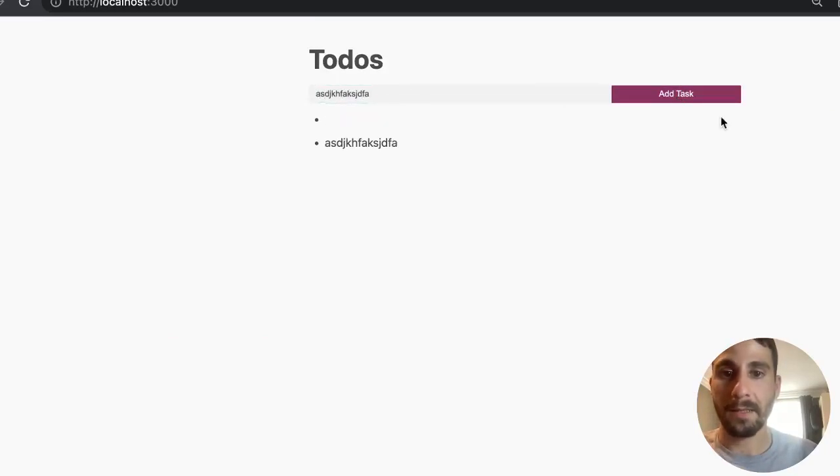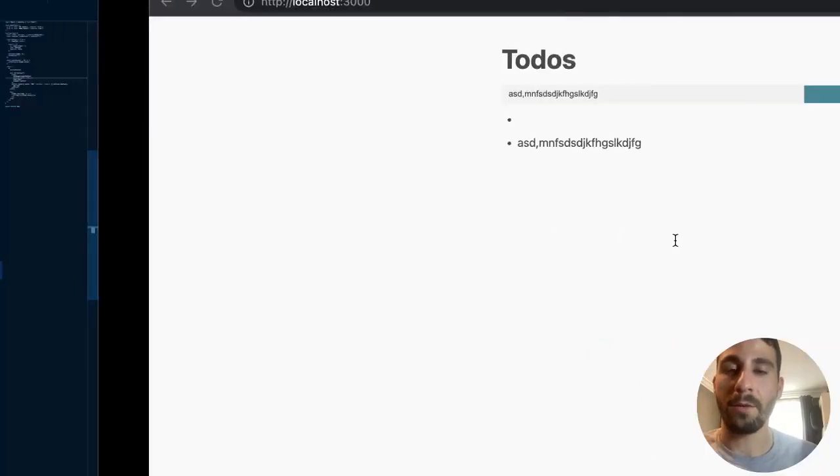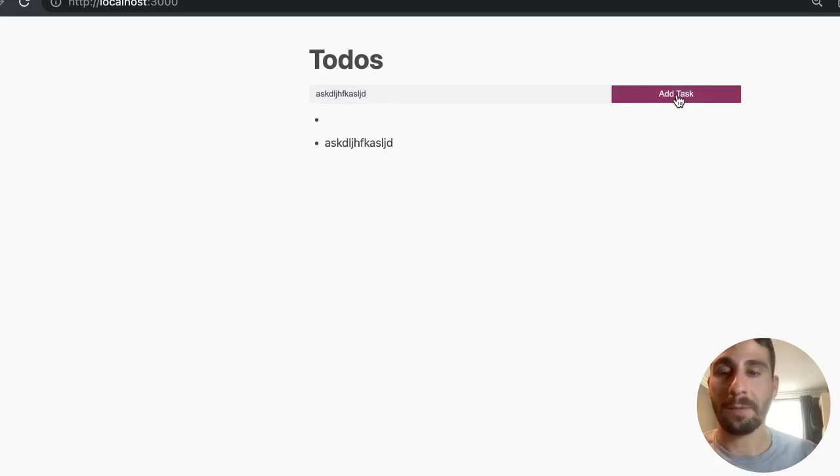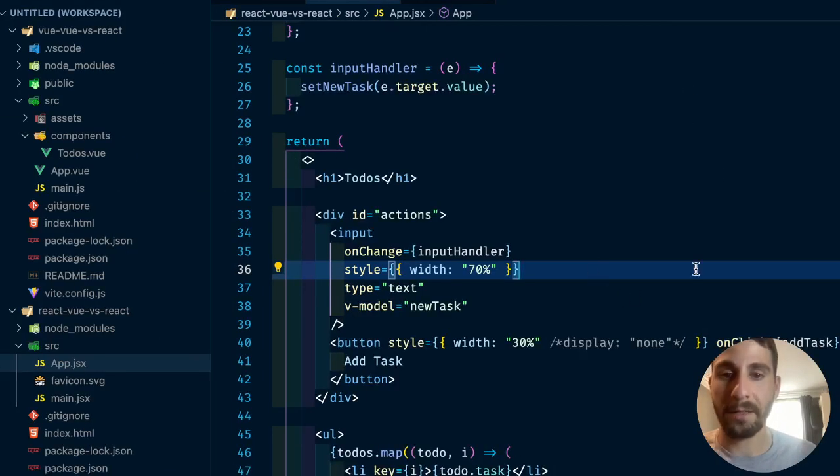So now that we know that it's working, let's try out the rest of our functionality. When we add the task, all right, it looks like we have some sort of bug there, but we'll debug that in just a second. What you can see that it's doing is, instead of adding a new list item, it's appending the value. Or not appending, it's replacing the value. So let's take a look at our logic because something here clearly isn't right.